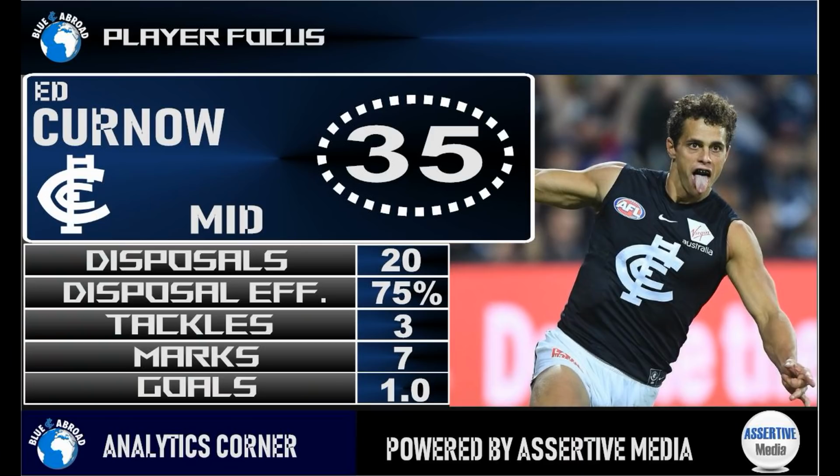Ed Kerno next. This guy is underrated. 20 touches, 75 efficiency, 3 tackles, 7 marks, and a goal. Decent gum shield as well. For me, yeah, I really enjoy his game, and I'm excited about him because for me, he's the best tagger in the competition. And one thing he does is when he tags, he influences the game with the ball as well. Very rare. Look at Jack Steele at St Kilda. When he tags, his disposal numbers go down. Matt the board, everything goes down. This guy's still stayed the same.